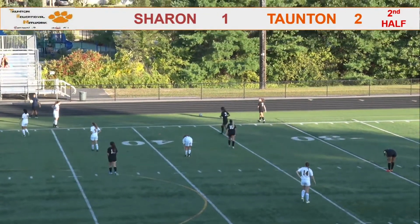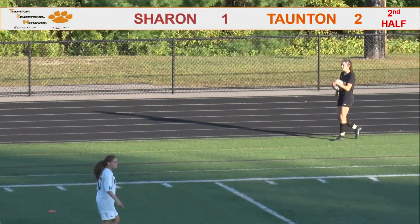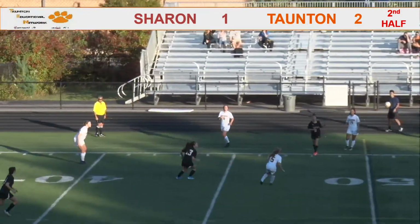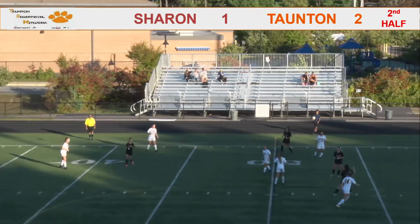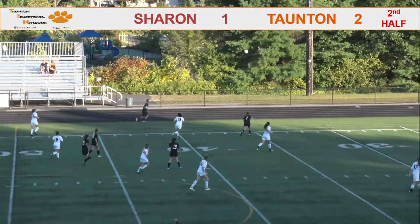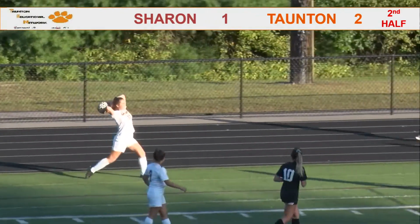And we're back. Players back out on the field. Ball is in Taunton Tigers' possession on the sidelines. Whistle is blown. Looking for an open player. Ball is thrown back in. Taunton Tigers really keeping the ball up. Out on Tigers. Sharon throwing the ball back in.